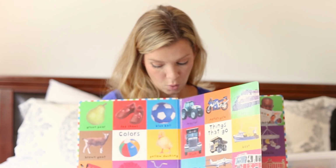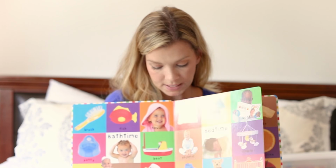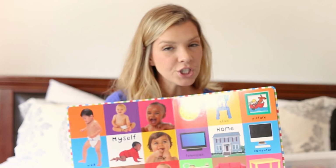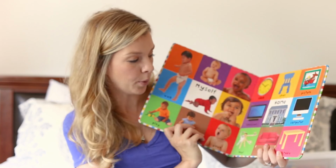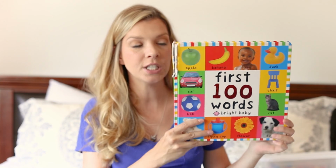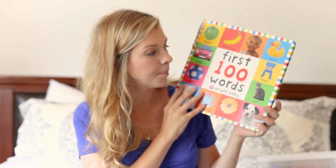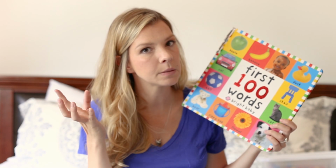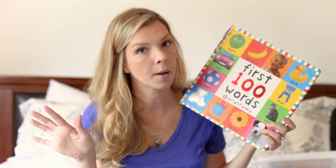There's the things that go page, the colors page, bedtime, just very simple little pictures. But what she did was she didn't just go through this book and say television, home, computer, right? She didn't just read what the picture was. She literally talked about this picture until you could no longer talk about this picture, and the kids loved it.